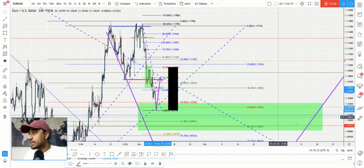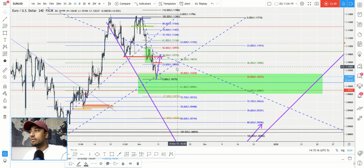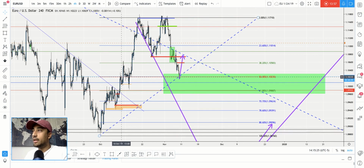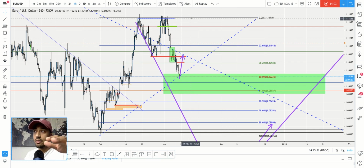But at the same time, I do have to be kind of cautious, because what I said, there's a possibility. I've got all these fibs, let me take off all this. There's a possibility from point A, point B, point C, we're at 50% right now. There's a possibility that price may want to find another high.